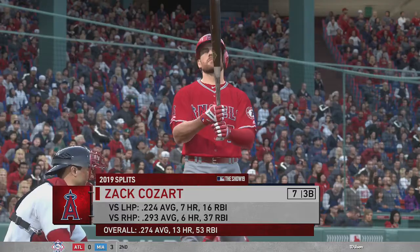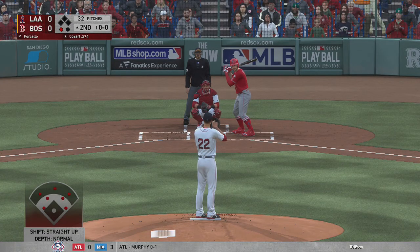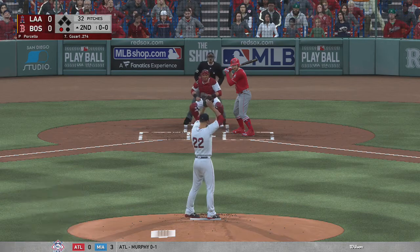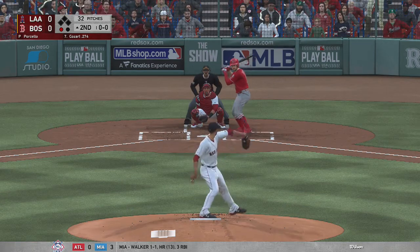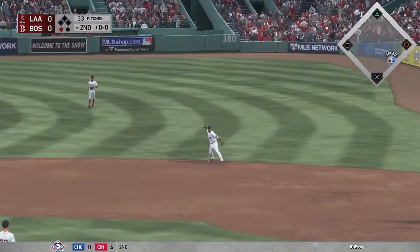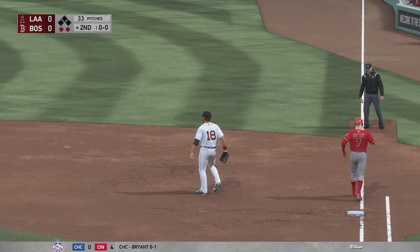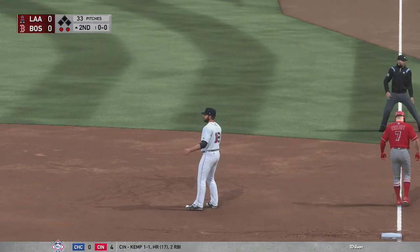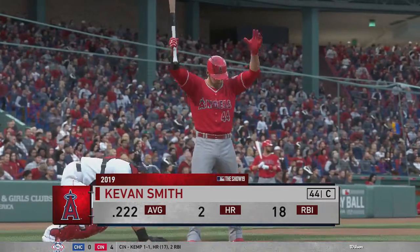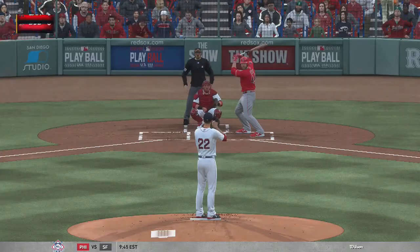Digging in, Zach Cozart. And as you take a look at the splits here, he's actually better against right-handed pitching this season. Here comes the first pitch. This will be handled by Pedroia at second. Throw on to first, and Porcello's looking good here. 2 away. Batting it. Settling in now, Kevin Smith. He'll work on keeping this top of the second alive.